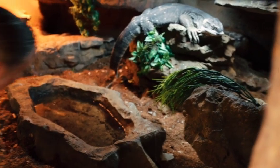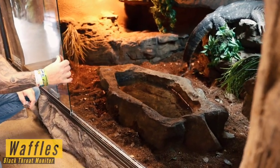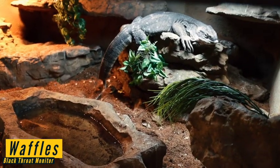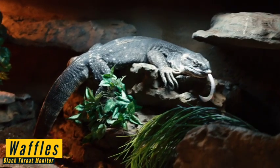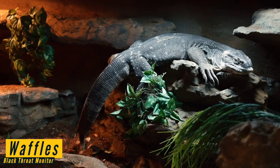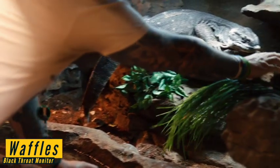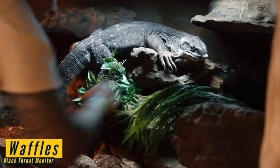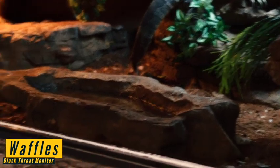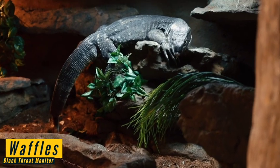Yeah, see? So this guy is actually named Waffles, and for whatever reason, a black-throated monitor gives off the smell of maple syrup. It does. It's crazy, and you can see that tongue is absolutely amazing. Look at the length of that tongue there. I mean, this guy's got the biggest tongue of any lizard that we keep. Do I smell? Oh, wow. So that one's the ladies' man, then, eh? Look at that, it's just that crazy. But he's a super tame, unbelievable animal.